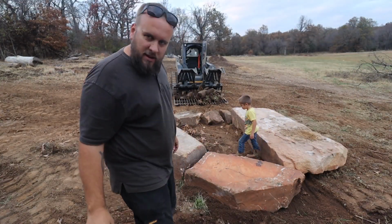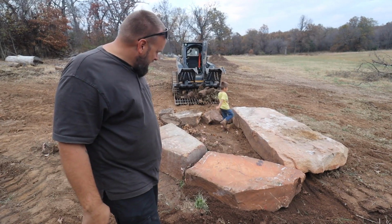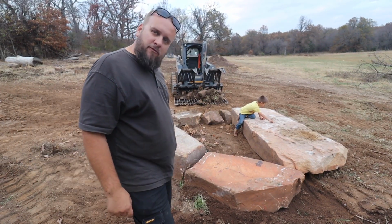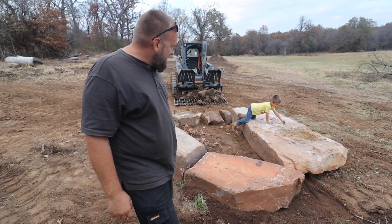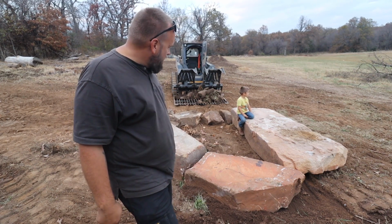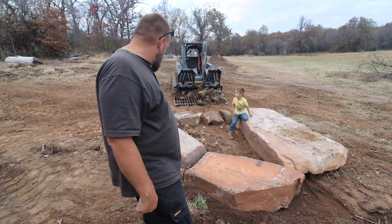So, got my grandson here. He's been inspecting my work. He's a little bit put out that we're having a bonfire for the grown-ups and not for the kids. So, I think we're going to have to do this twice so we can cook some hot dogs out here. Yeah, and with some marshmallows.